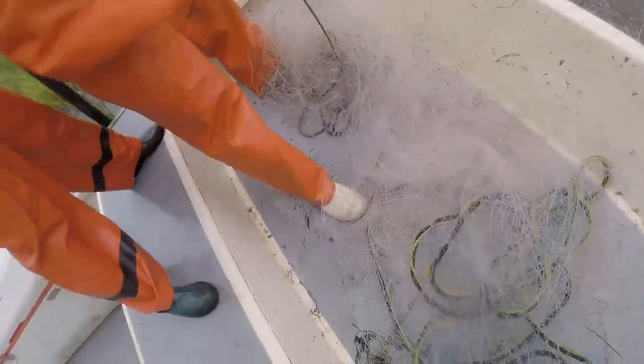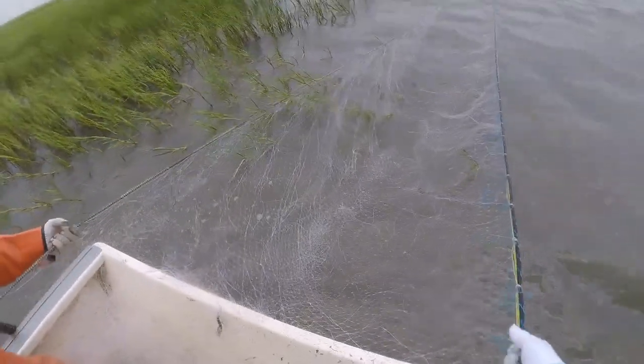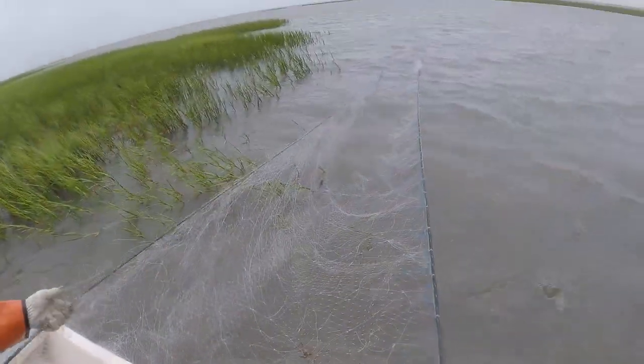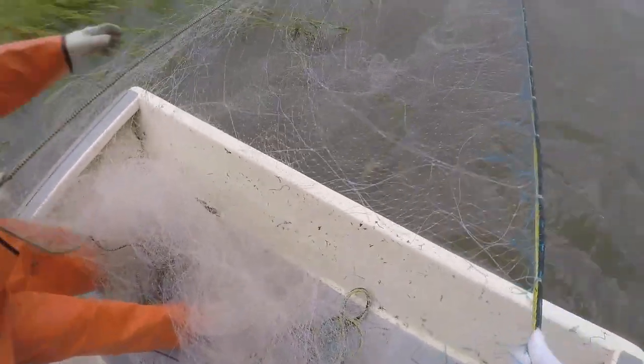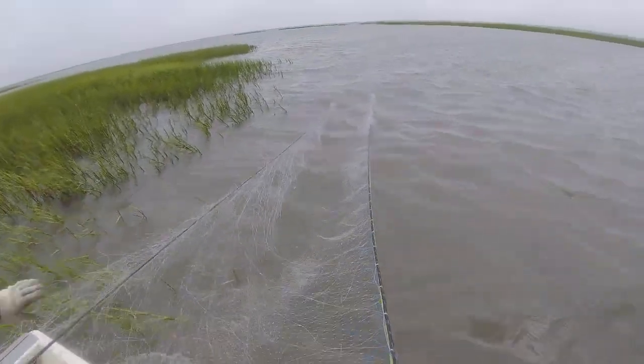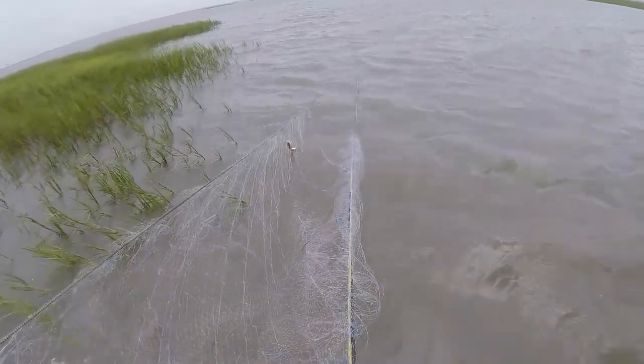As we pull in, we want to go just the same pace, and then just make sure that the net stays in the net well. Gotcha. Here, fishy, fish, fish, fish. Oh, we got something.